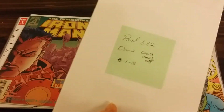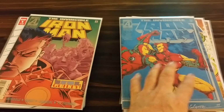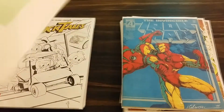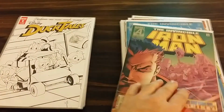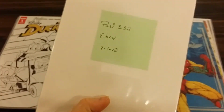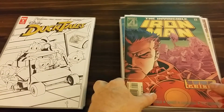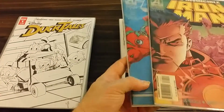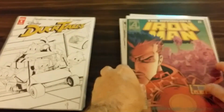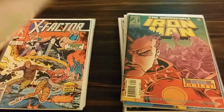Iron Man. The cover separates from the book. I didn't know that when I bought it, but it had this one with it. Unfortunately, I paid $3.32 on that, with these two coming together. So, I think there's a video of me opening that comic book haul.